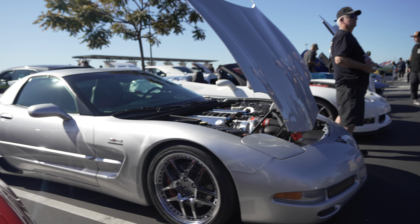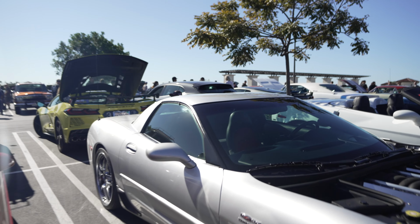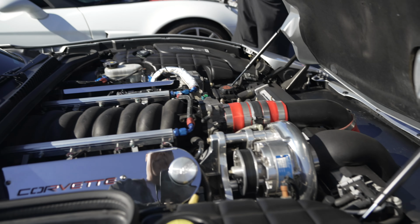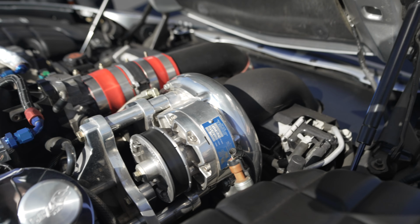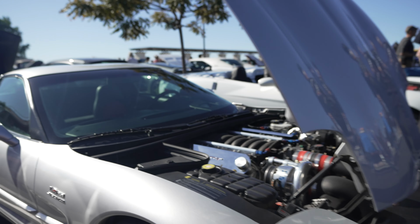C5 Z06 Corvette. This was a hardtop. You can't take the roof off. And check out that motor. Normally it made 405 horsepower, but they added a Procharger supercharger to it, as well as a big intercooler. So it's probably packing a lot more power than stock.